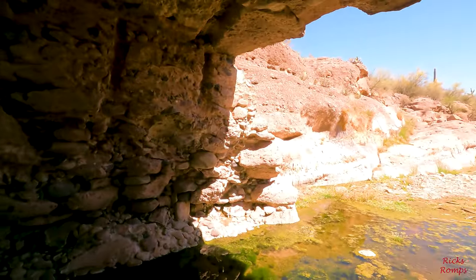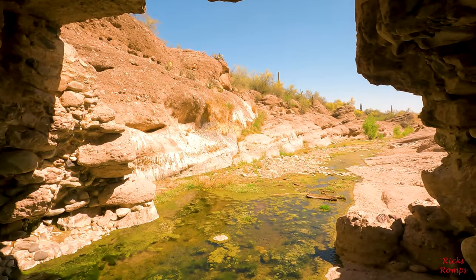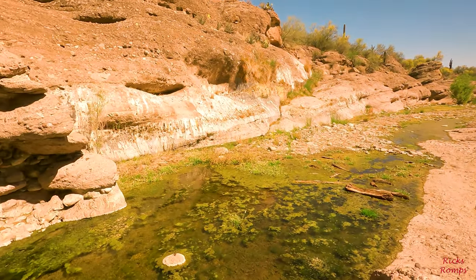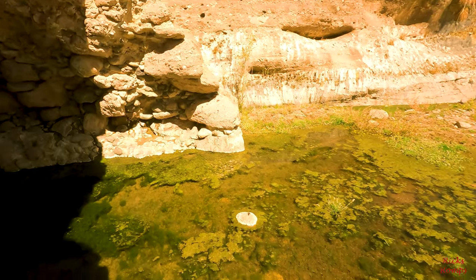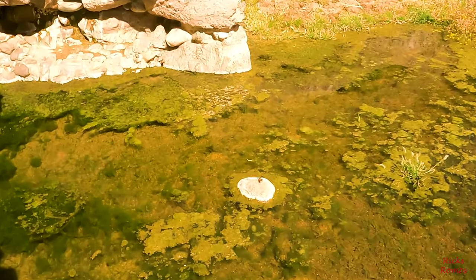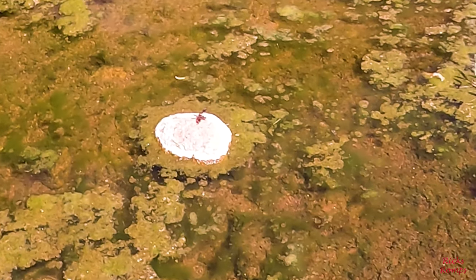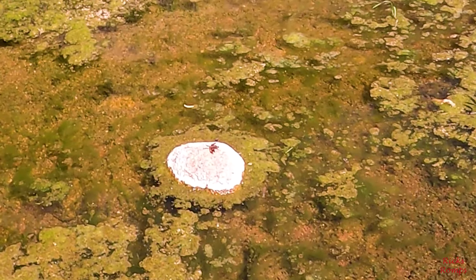Right now, the ocotillo are blooming pretty good with their red flowers. So, this water looks pretty bad. A lot of algae. Oh, look at that. I don't know what that is, but can you see it right there on top of that rock? I think it's a dragonfly or something. A dragonfly.